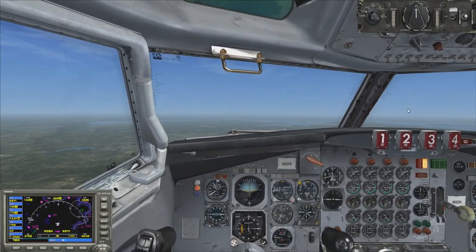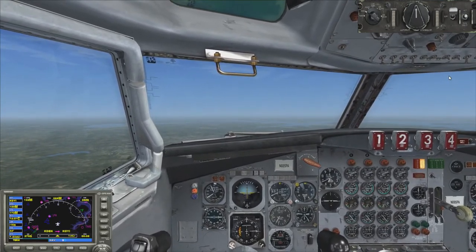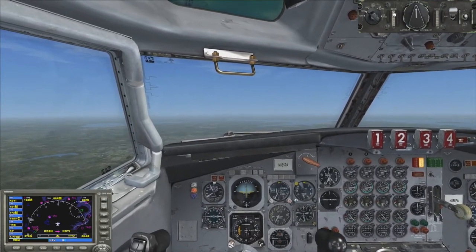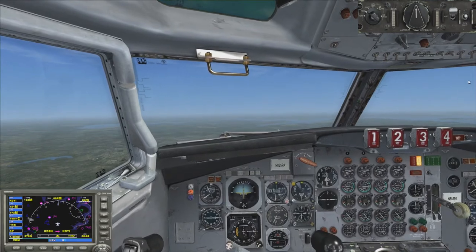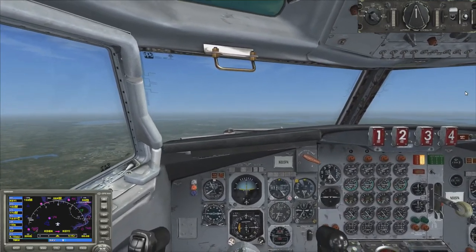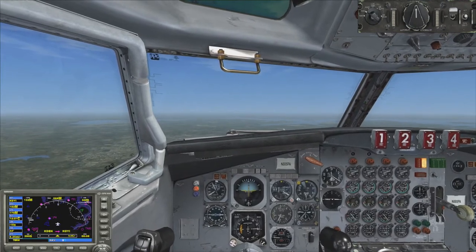All right, 25 miles out. Cessna 07 Charlie, contact Fort Worth Center on 124.75. 124.75, Cessna 07 Charlie.